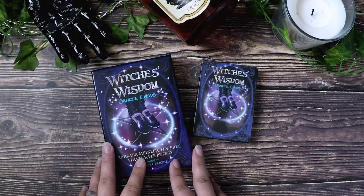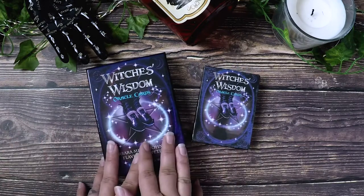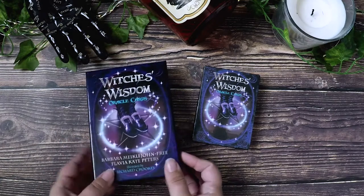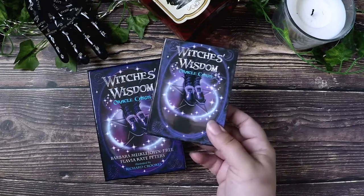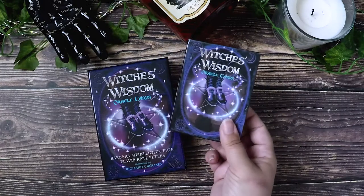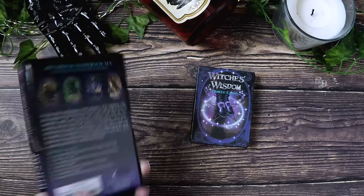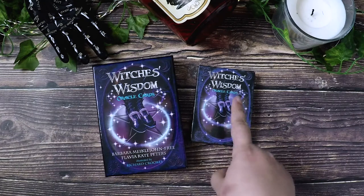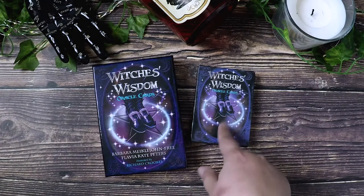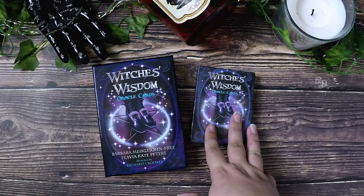Today we are comparing these two oracle decks. We have the Witch's Wisdom Oracle Cards, real version, versus the Witch's Wisdom fake version. So now this one retails for $23.99 US. This one you can find on knockoff sites like Wish, AliExpress. You can find them on eBay.